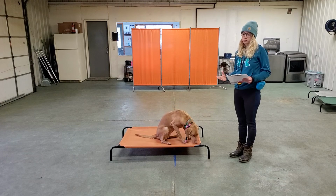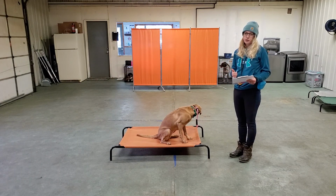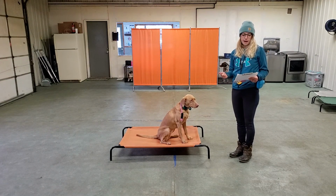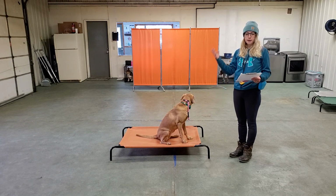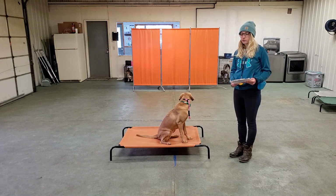Place is really useful. We love this command. We use it for when dogs are begging at the dinner table, trying to get food from our hands and our laps while we're cooking or eating a snack or whatever. For when she's jumping on guests. For when people come in the home, that's going to be really important for Aspen.